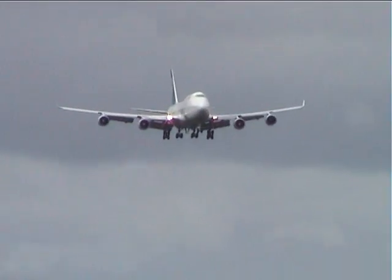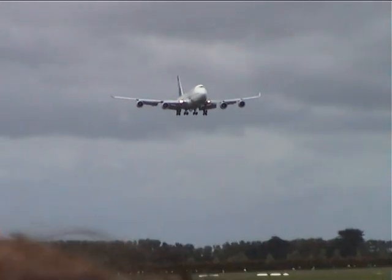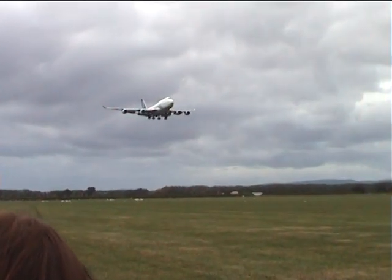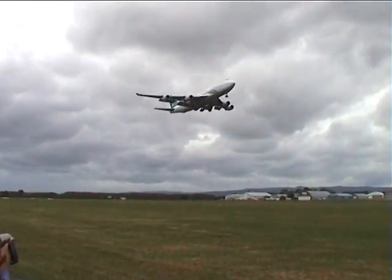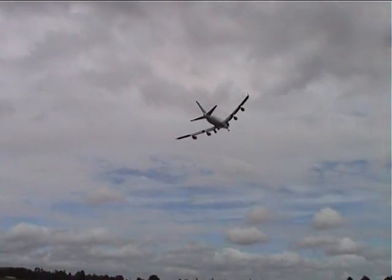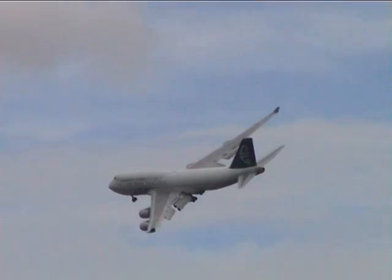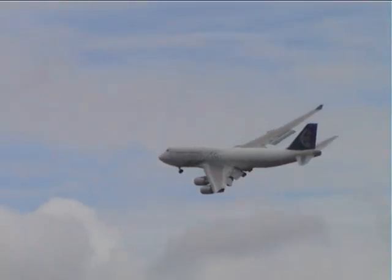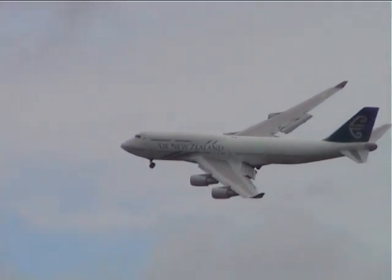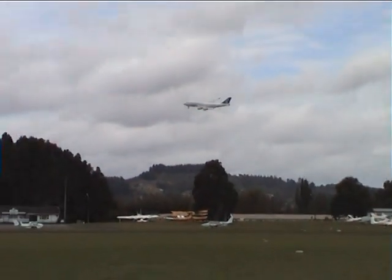When we get down a little bit lower, Bruce will raise the nose at 500 feet and do a left orbit. Doing our orbit, and you get a good look at the airplane.